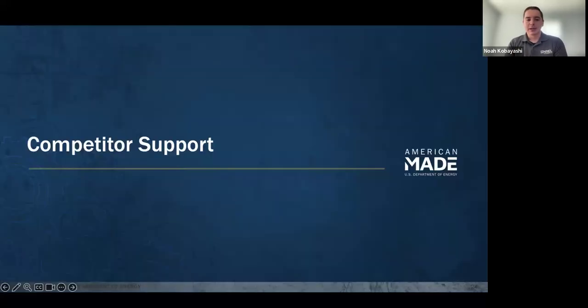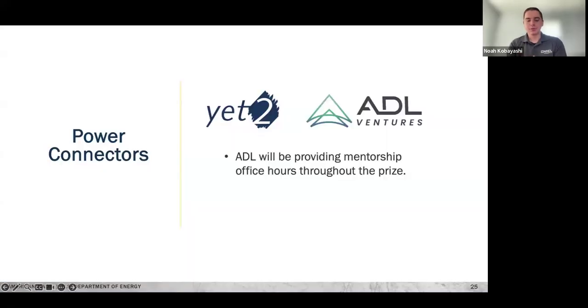And lastly, touching a little bit about some of the available competitor support, we have two organizations that we call Power Connectors. These are organizations that the American Made Program contracts with and works with to provide support to you all. So in this prize specifically, we will have ADL Ventures providing mentorship through office hours throughout the length of the prize. This is a free resource to you all. They're made available to you to ask any questions, get clarification on if your technology might be eligible and within the scope of the prize, if you need help putting together your video or again trying to work through some of those submission requirements.